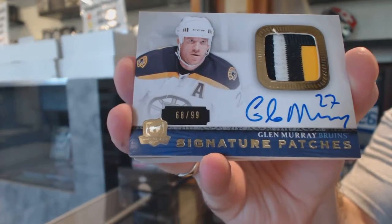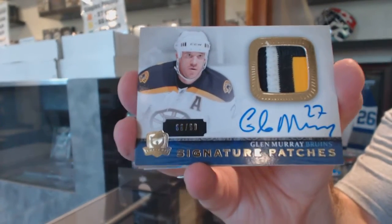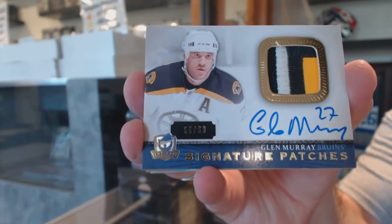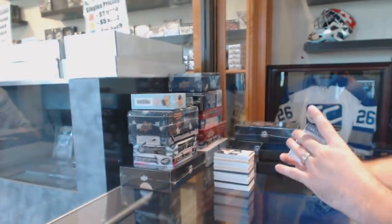Basically, Pat, there's no way they could produce the card unless they played an NHL game or were suited up. So the PA would never allow it.